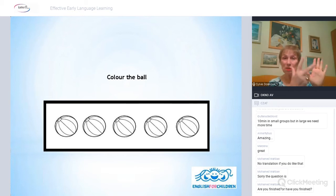Then I say, because I usually use 3 colors, this ball, the third ball, is blue, and they start protesting. No, red, it's red. No, I'm sorry, it's blue, believe me. Take a blue pencil and make it blue. It can be blue, it can be yellow, it cannot be red.